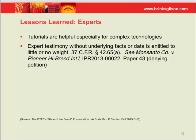Next slide, lessons learned on experts. I think it's the rare petition that will not be accompanied by at least one technical expert declaration. I think it's a good practice to have a technical expert on board, but you need to use the expert correctly, and you need to keep the Federal Rules of Evidence in mind. You would never put an expert up at trial who would say, well, it'd be obvious to combine reference A with B, and it meets all the claim elements. Take my word for it. That's not how it works at trial, and that's not how it works in an IPR, an inter partes review.